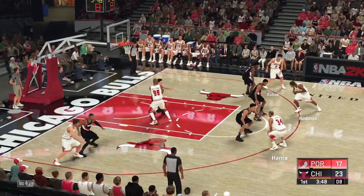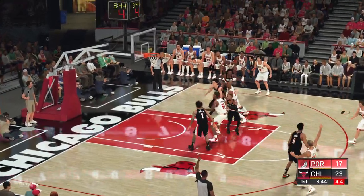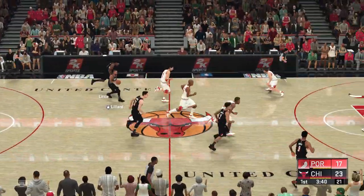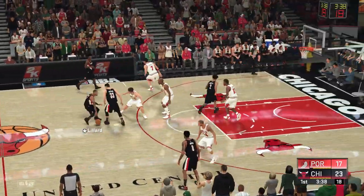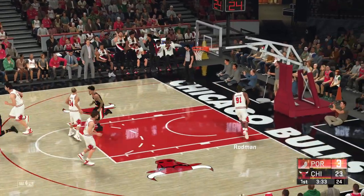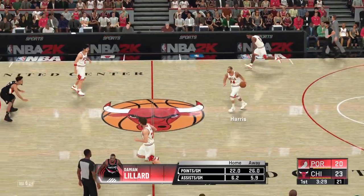Outside, Rodman. And here's Harris from the arc. That one doesn't drop. And the Trailblazers going the other way. And a deep 3 from Lillard. Sinks it. What range from outside. Wow. And now just a 3-point Bulls lead.